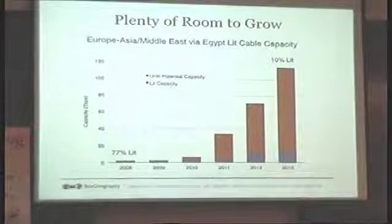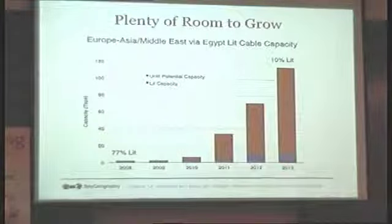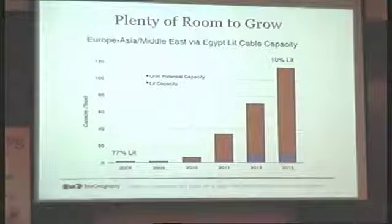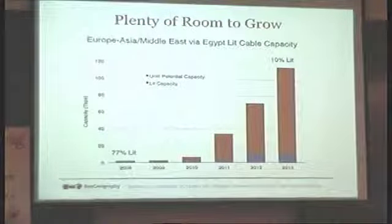But with the addition of this numerous number of new cables, plus the ability for old cables to carry 40 and 100 gig waves, we're seeing that capacity soaring as well. So even with this rapid growth of what's been lit, the share of lit potential capacity has plummeted. It's now just about 10%, we think, at the end of this year, the end of last year.